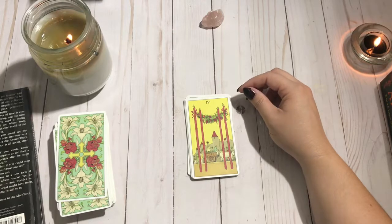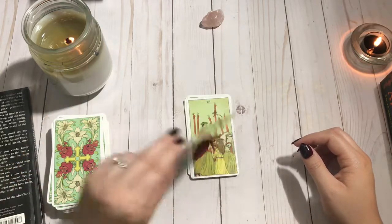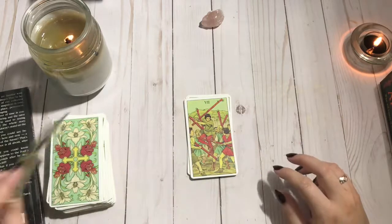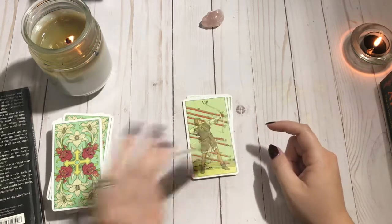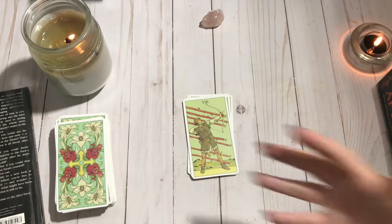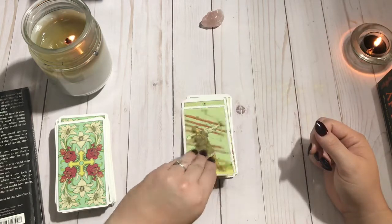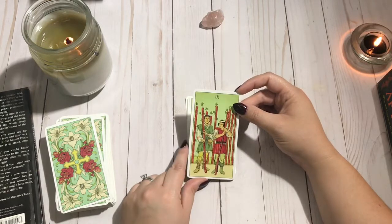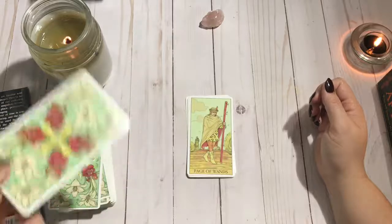Four of Wands. Five of Wands. Our Six of Wands. Our Seven of Wands. Rise above. Eight of Wands. Traditionally, you just see the wands moving in unison. But here you have an archer who's getting ready to shoot this arrow. Our Nine of Wands. Both bruised up and bloodied here. And our Ten of Wands. We have our Page.